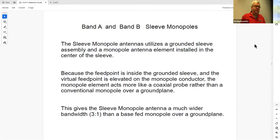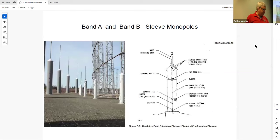The sleeve monopoles are interesting. You essentially have a large grounded conductor on the outside. The central conductor comes up through there and sticks out, essentially like a coaxial probe. It's not like a quarter wave monopole directly above a ground screen, but more of a coaxial probe on the end of a conductor, and the ground is further away, so it doesn't have the same narrow band response that a monopole antenna would have directly on a ground screen at the feed point. That's how you get the 2-6 meg coverage on the A band. You get the 6-18 megahertz coverage on the B band by using that sleeve monopole design.